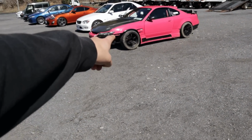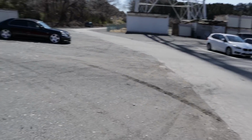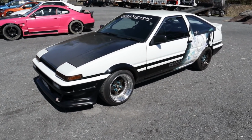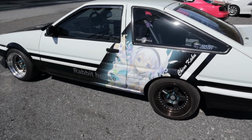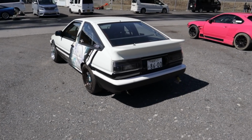Yo, RGD's in the front too. This is totally like my getup. Yashio style through and through. There's a Hachiroku here too. Carbon fiber hood. Workmeisters, of course. Yo, nice little bit of a toucher on the side. Rabbit house. Oh, those lights are so cool.